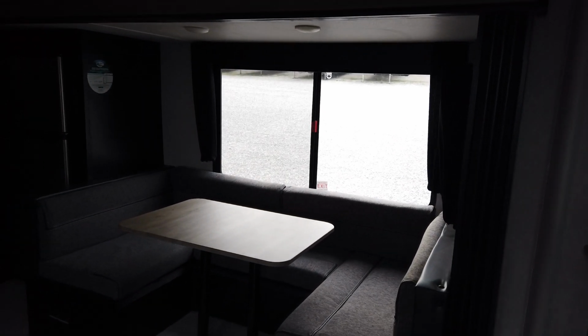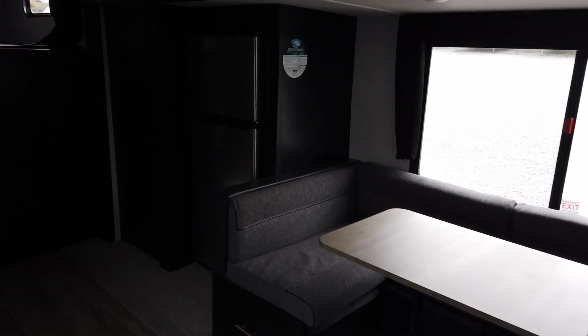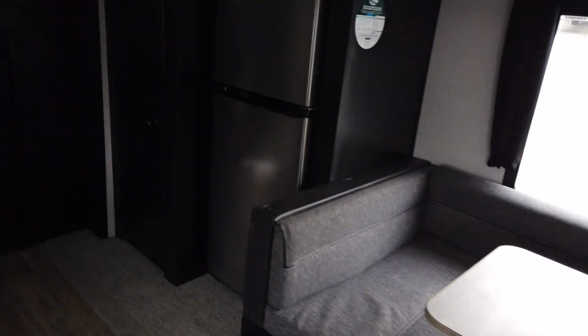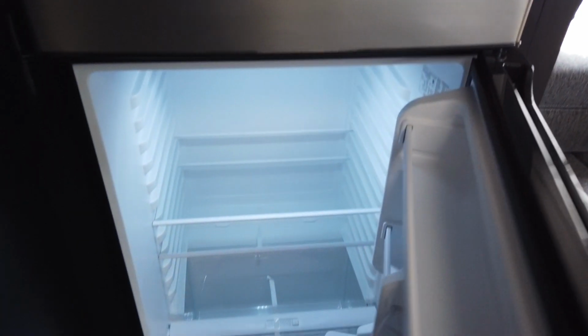And then as we walk in, what's unique about this particular trailer, typically you get your U-dinette and also your couch in the slide. Well, this trailer is a little shorter, which allows it to be a little bit lighter weight. So in your slide room here, you have your big pantry. You could put a vacuum cleaner or a trash can right there. And then you have your 10 cubic foot Everchill refrigerator. This is a 12-volt refrigerator. Really a good refrigerator. See, it's on right now, just running off the solar package right now.